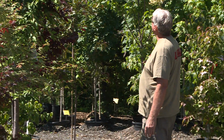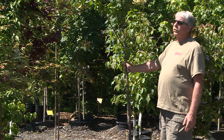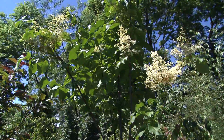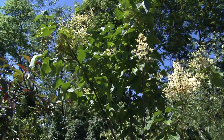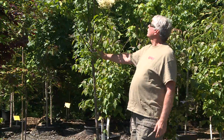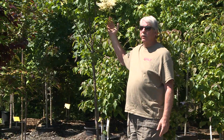This tree has become very popular in the last few years. This is a Japanese tree lilac. It's actually in the lilac family. It's also called ivory silk tree. This tree blooms right about the end of May, end of June, and you can see it's in flower now. It has a typical lilac flower and fragrance.